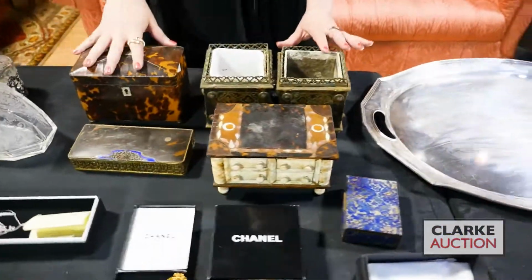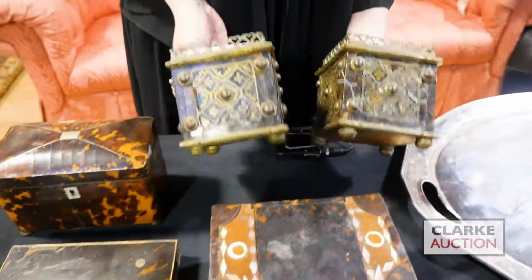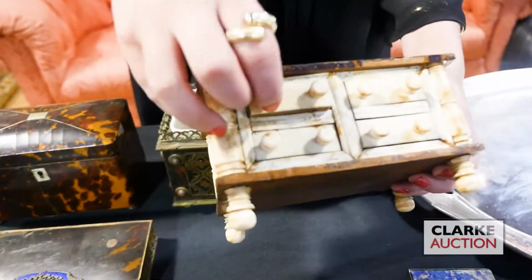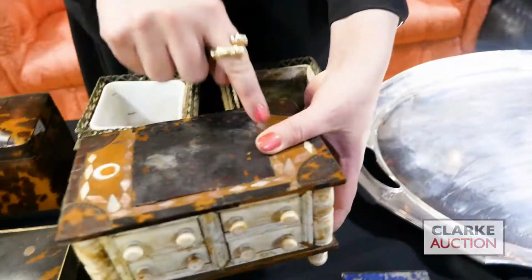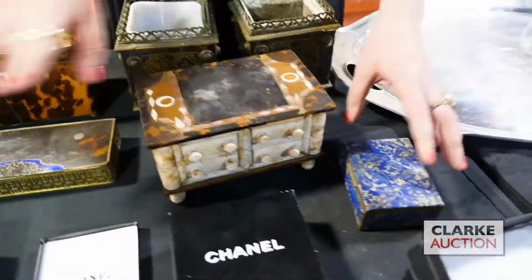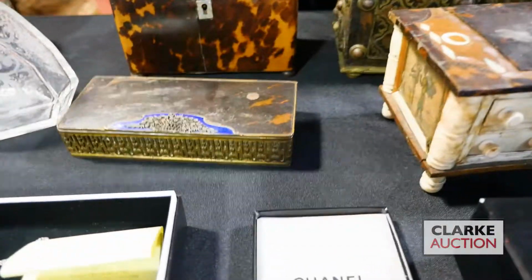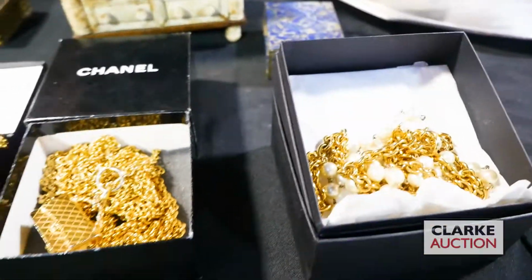A really wonderful grouping of antique boxes. So we have this pair of wool planters, a tortoiseshell tea caddy. This is really wonderful. So it has the inlay on the sides, beautiful workmanship throughout, sodalite, and another tortoiseshell bowl with some enamel work. A large collection of vintage Chanel jewelry, all signed.